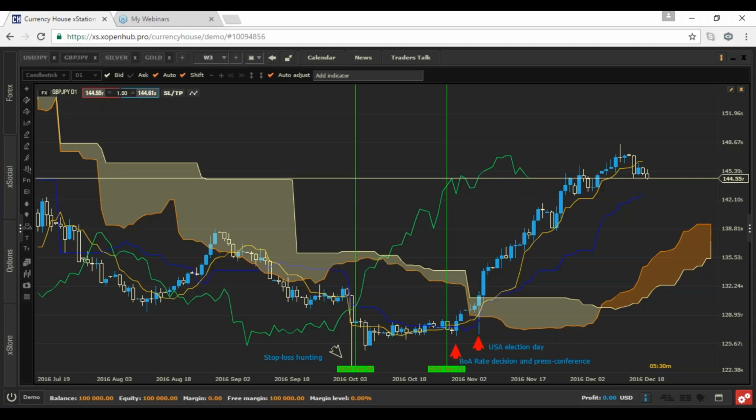There were a couple of very interesting fundamental events that took place and triggered that movement. The first one was the Bank of England rate decision on November 3rd, and a press conference. They told all of the traders worldwide that they are going to stop the rate cut, as it was before, and they gave a strong signal that the British economy is still strong, that the Brexit issue is not going to have as much impact as lots of people thought. So it means that the British pound has been underpriced compared to the Japanese yen, to all of the currencies.